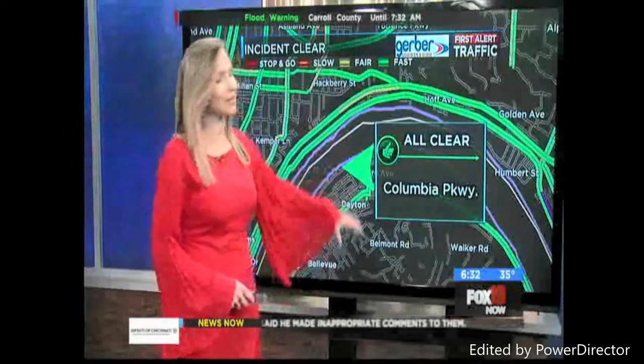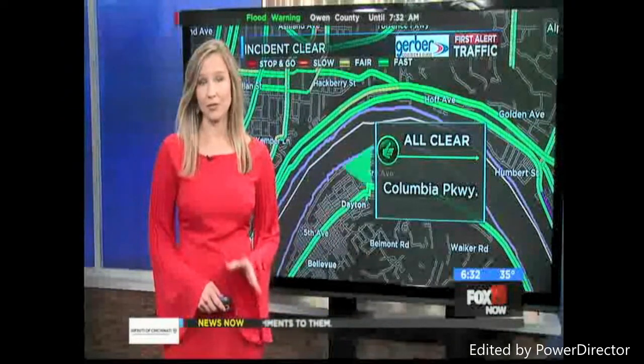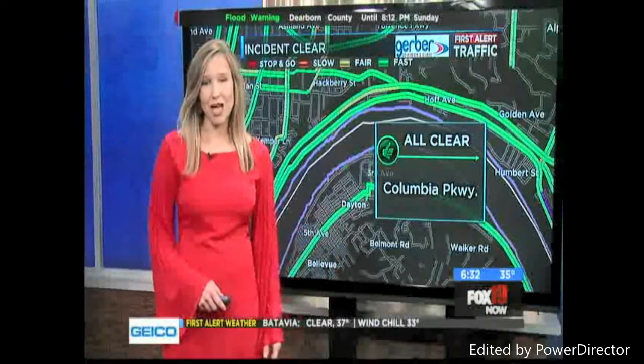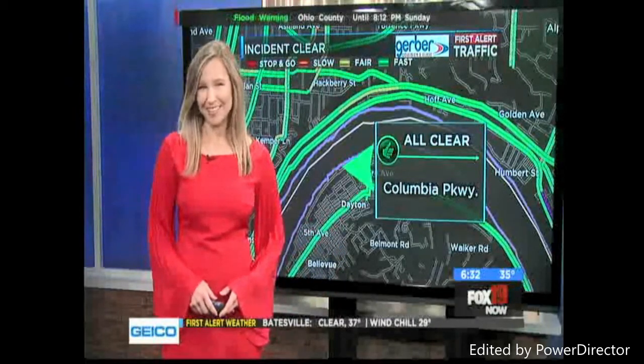Columbia Parkway is all clear. We do not have the road there closed at this point because of earlier a landslide had impacted some of those closures. We'll have a look and see how things are shaping up on the camera. 75 at 275 when I come back.